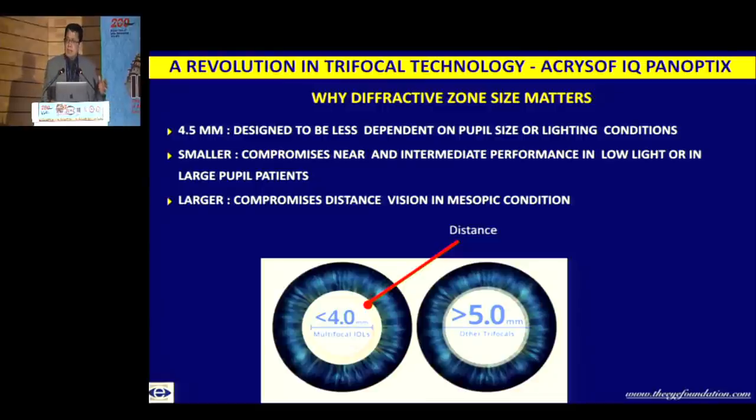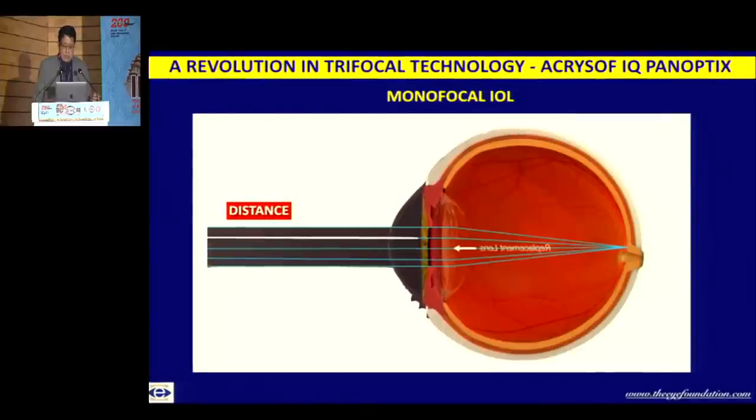But having said that, there's no multifocal that's available which can completely do away with dysphotopsia. Because whenever you use a multifocal, you are buying vision for all distances using the currency of contrast. It's only the money you spend that becomes less and less as technology advances. Let's look at the optics of this lens.